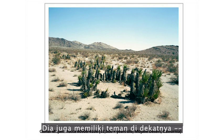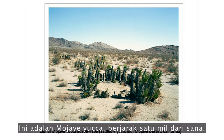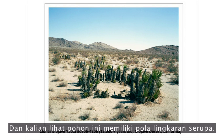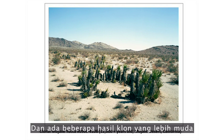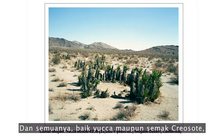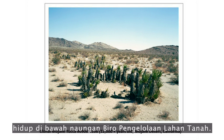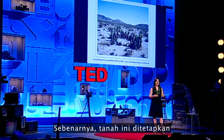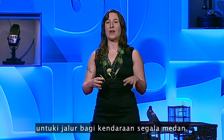It also has a friend nearby. Well, I think they're friends. This is the clonal Mojave yucca. It's about a mile away. And it's a little bit older than 12,000 years, and you see it has that similar circular form, and there's some younger clones dotting the landscape behind it. And both of these, the yucca and the creosote bush, live on Bureau of Land Management land. And that's very different from being protected in a national park. In fact, this land is designated for recreational all-terrain vehicle use.